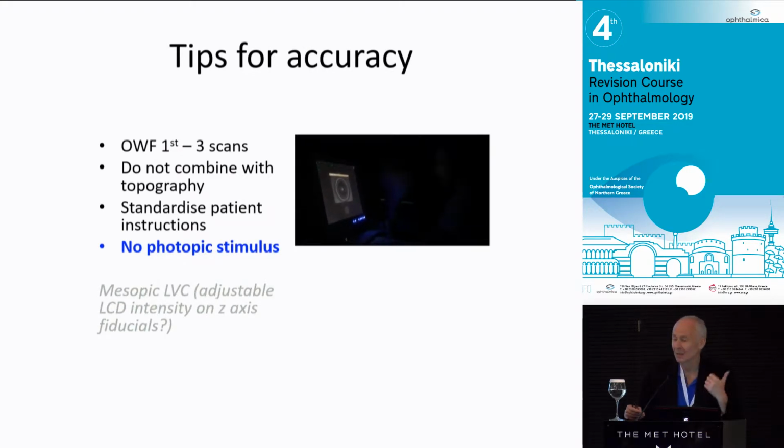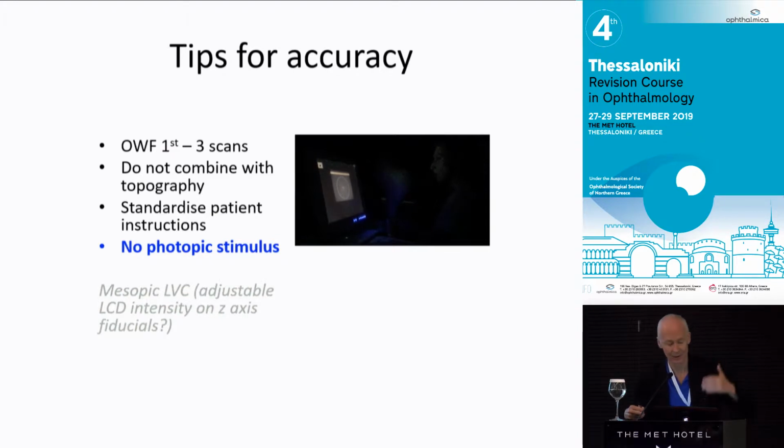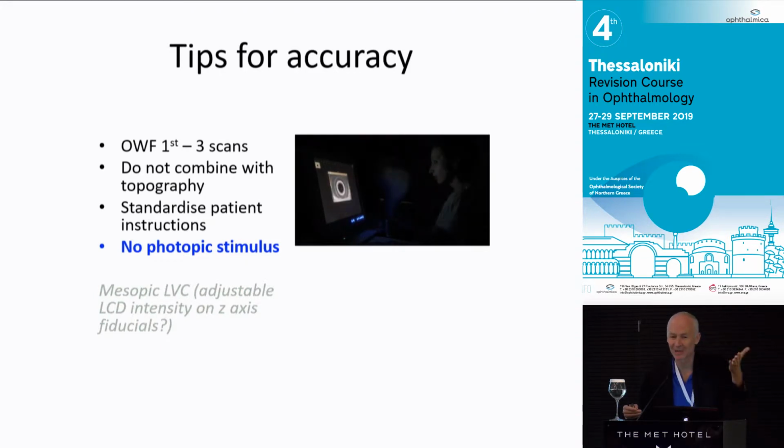So to get repeatable measurements, a very good tip in anything you're doing in ophthalmology is to have a standard set of instructions that your technician gives to the patient. In other words, put your head forwards against the bar, put your chin forwards against the stop. Don't tilt your chin from one side to the other. Keep your focus relaxed. You can find your own form of words, but it needs to be the same thing every time. So train your technicians to do that for you.